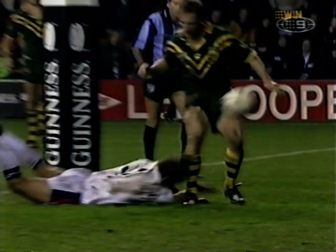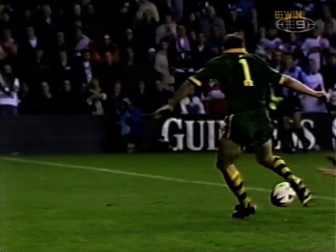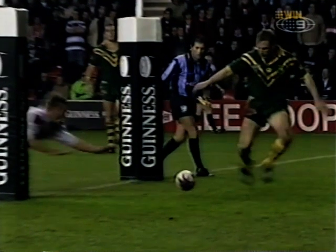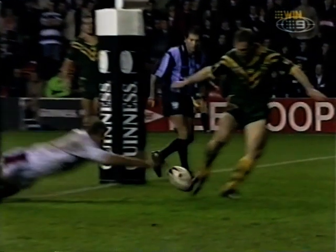No, it's not in the deck. I reckon he'll give it. No, I think Lockyer's got there just in the nick of time. Well, I'm not so sure. There, he's got his fingertips on it. No, he's not grounded the ball, Steve. I'm as desperate for a British victory as you are, but no.